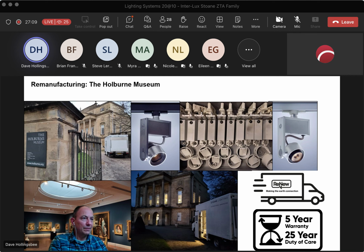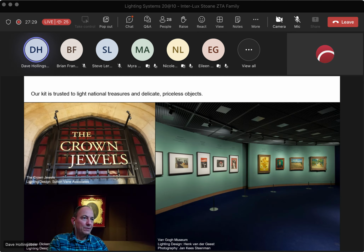So we prepare the kit in advance. Go in with our mobile workshop. You can just see in the middle right there, and I think it was about 50 to 100 fittings a day swapped over, and 350 fittings upgraded in a week without shutting the gallery, which was a nice result. We do that sort of thing more and more these days. It's quite pleasing. Saves a lot of carbon and money.